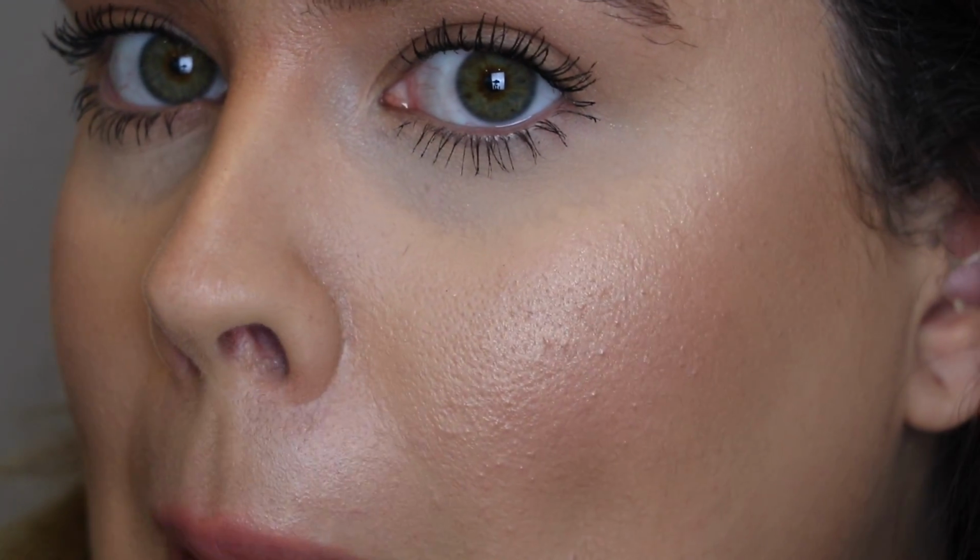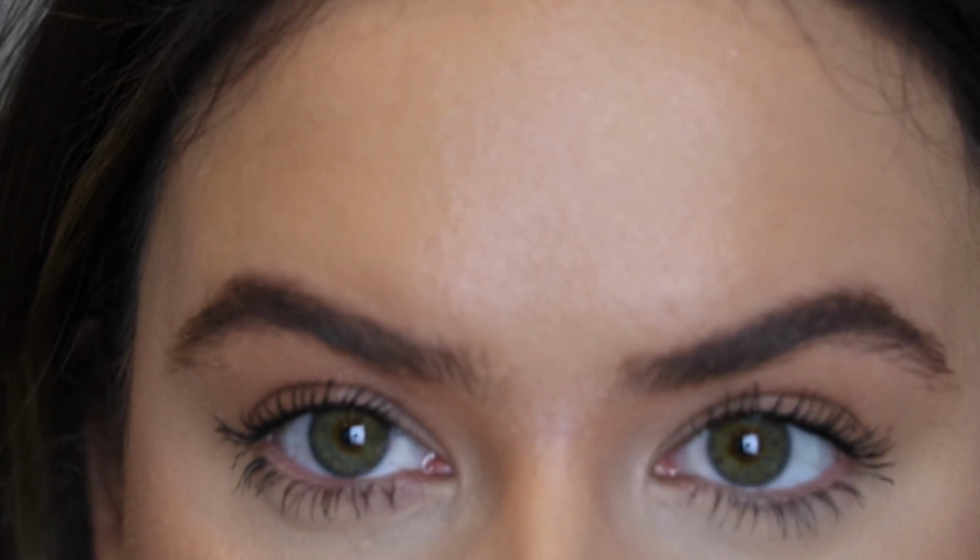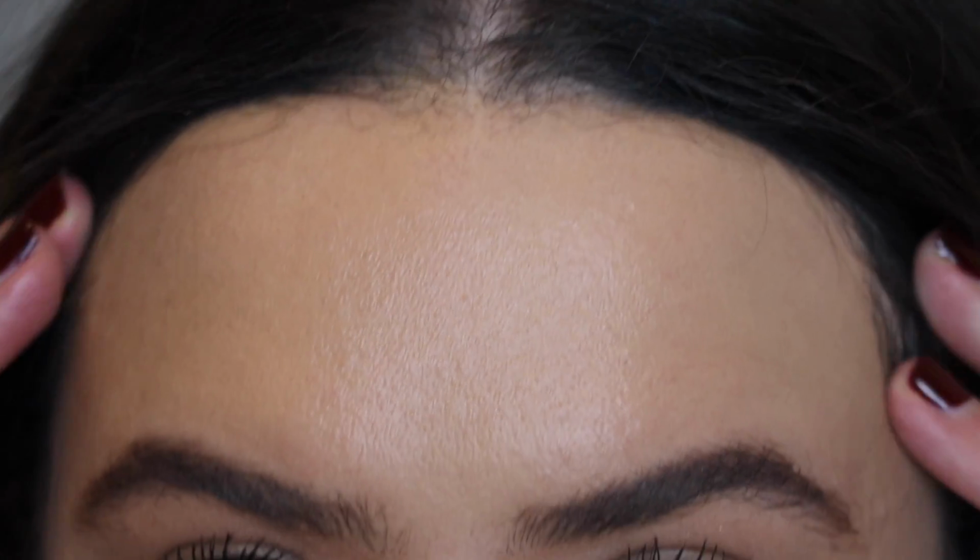So now the other side, again, I would actually say that they're really similar. I'm just gonna zoom in a little bit more for you. Okay, so I've got super zoom on at the moment, so you can see the finish, and then my forehead. I feel like it might be breaking up a tiny bit around my nose, just in the corners and the other side as well. But to be honest with you, that normally does happen to me. And I think that if I did have a powder on, that would probably help stop it. But so far, I love them.